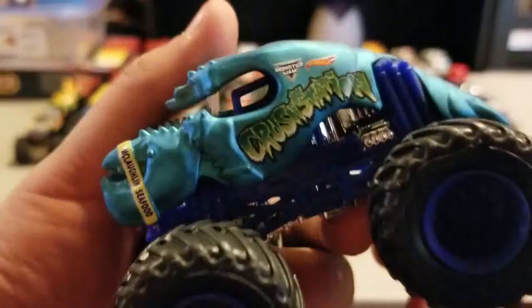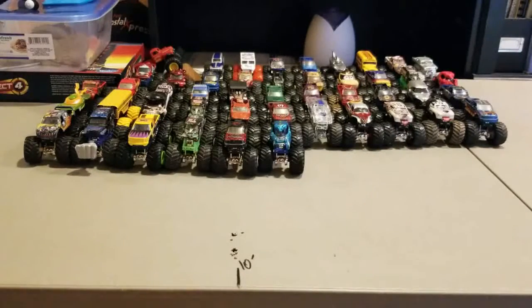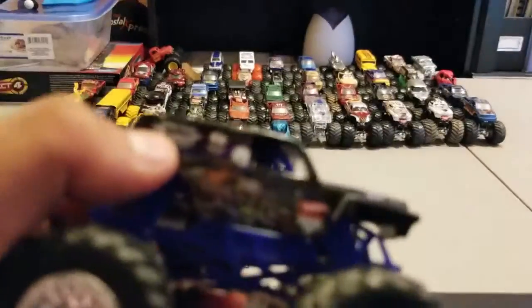Next up I have Crustacean. I like the crustacean on this one because it's blue, and I like this part. This might be a long video. I have another Son of a Digger. I like it. If I take out the same monster trucks, I will just put it.